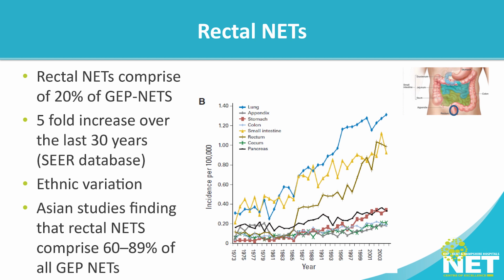And what you see is that really from 1985 onwards, there's just been this increasing incidence of these type of tumours. What's quite interesting about them is actually there's quite a clear ethnic variation as well. So certain races, for example, in East Asia and African Caribbean populations, the incidence of rectal neuroendocrine tumours is quite high compared to, say, Caucasian populations. And it's not clear why this is, and I'm sure there's a genetic component to that. And interestingly, if you look at some Asian studies, the rectal neuroendocrine tumours actually make up the majority of all types of gastrointestinal neuroendocrine tumours that people develop in those countries.